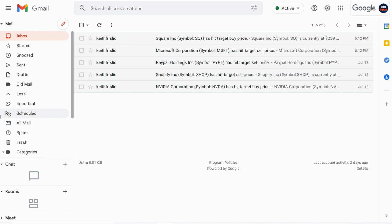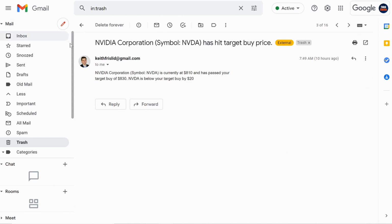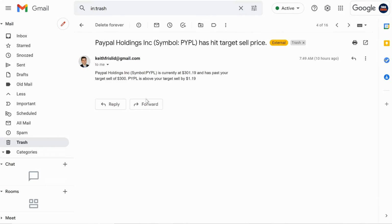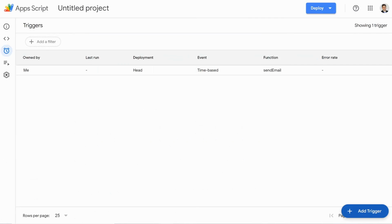And just to show you guys, because I didn't want to confuse you, here's the messages that I got this morning from the other one, right? So 7:49 a.m. looks like when I get it. So I got from my other sheet this morning, there's NVIDIA, there's PayPal, and then there's Shopify, all at 7:49 a.m. from my original tracker.